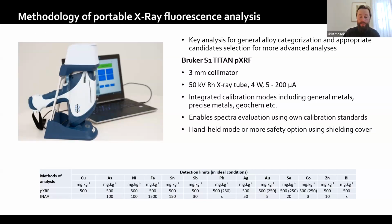For the purpose of analysis of museum collections and for field analysis, we use the mobile X-ray fluorescence spectrometer of type Bruker S1 Titan. The initial analysis performed by the non-destructive mobile X-ray fluorescence is necessary for general alloy categorization and for selection of appropriate candidates for further sampling and application of more extensive and more expensive analytical tools like lead isotope analysis or trace element analysis.